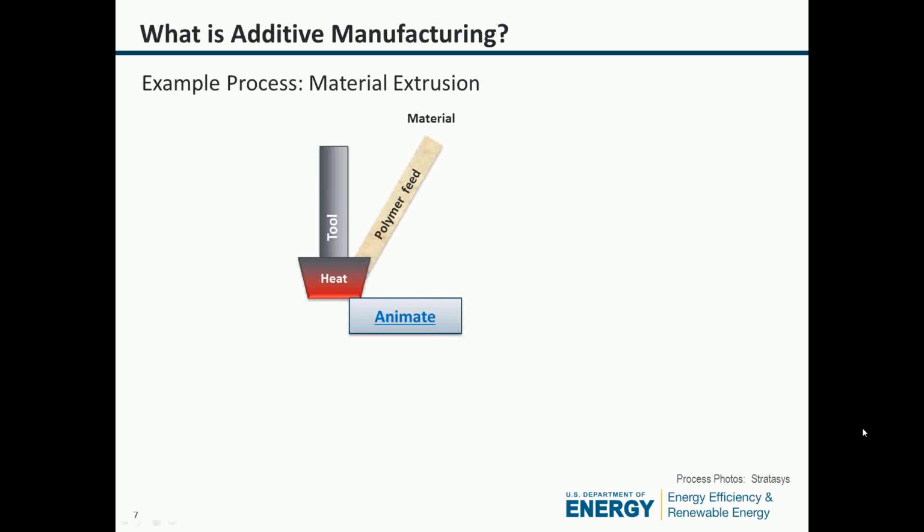Just to illustrate how a few of these different technologies work, it's a whole wide range, as we mentioned. But I'm going to walk through just a couple of process examples and a couple of animations, which are a little cheesy, but they help get the point across here. This is a fused deposition modeling example.